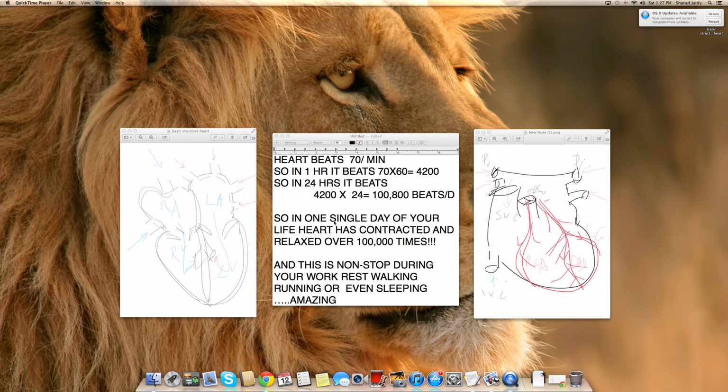So what is amazing is it tirelessly works, never stops, continuously works even at night while you're resting or eating or walking. And it would beat 100,000 times or more per day of your life. And you can multiply by as many years as you like, and that'll tell you exactly how many times it has beaten so far in your life.